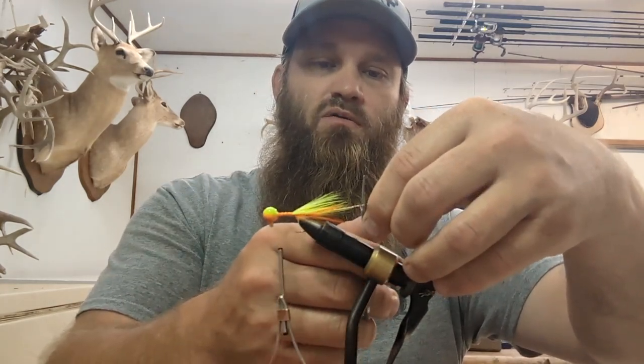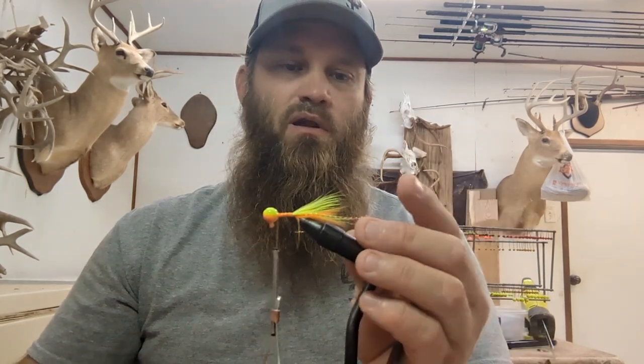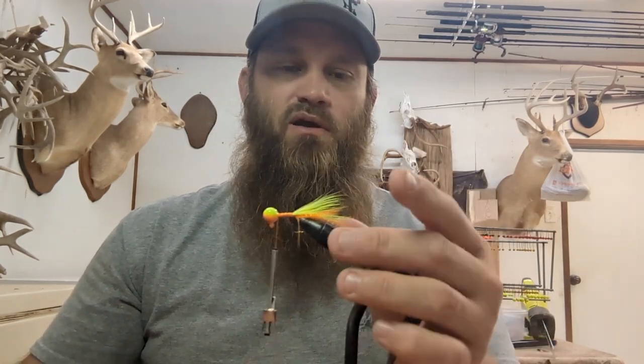That's something I do a lot. Now I'll bring that back half an inch or so past those feathers and cut it. I don't really like real long flash out there. It just makes the profile of the jig look longer to me. So I normally bring it out just a little past the feathers and clip it off.